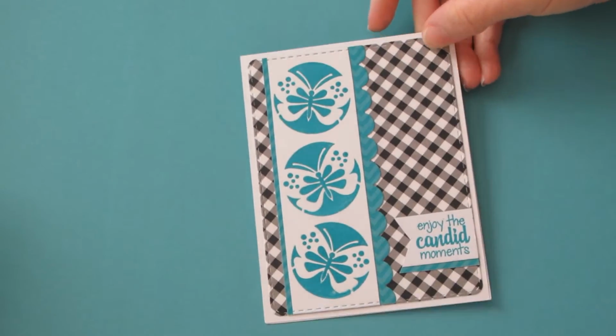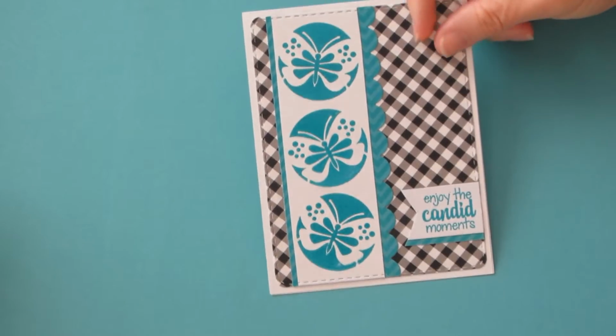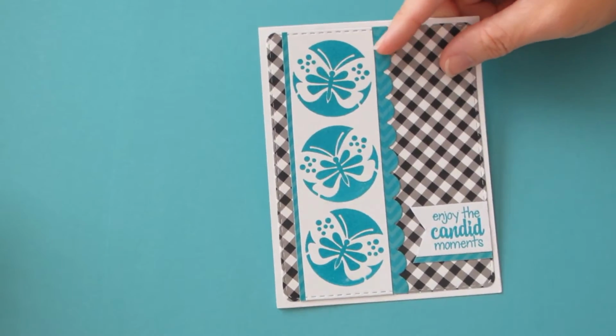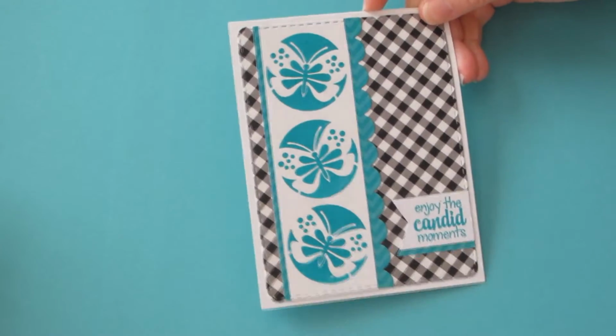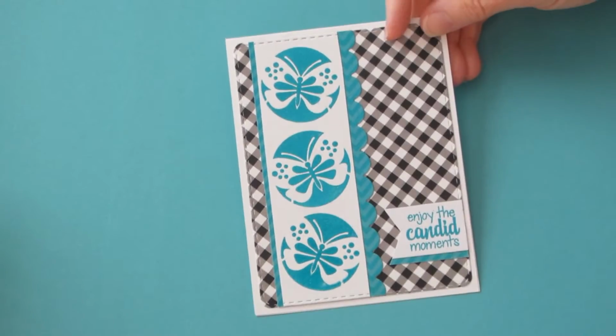Here I used the butterfly from the Easter icons, and you can see how I've used some of our black and white paper and some of our colored paper and just stamped to match, and you get that cool black and white with just a pop of color.